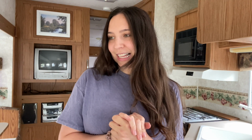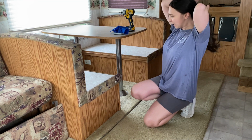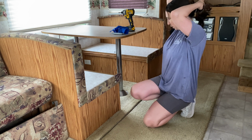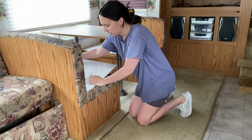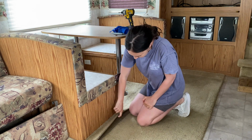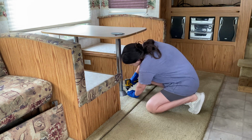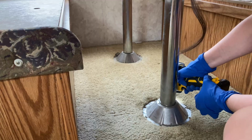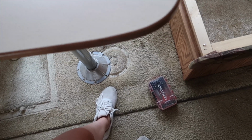So I think I'm just going to start ripping things up and see what happens. So I guess let's get started and hope this goes well. Okay, first things first, gotta put the hair up. I don't know if this carpet goes completely through. I think it does. How does this work? I think I do need to take it all apart. There we go.